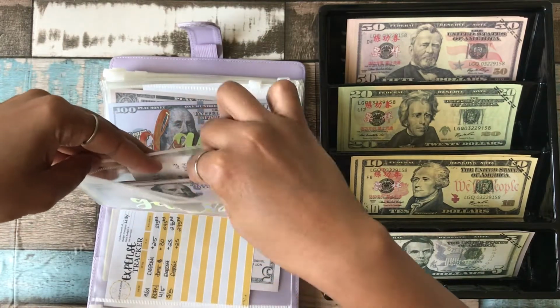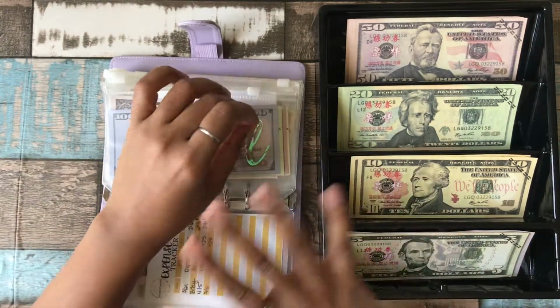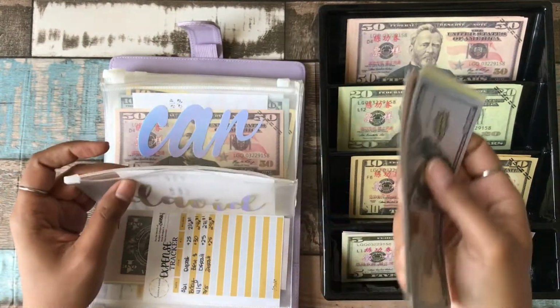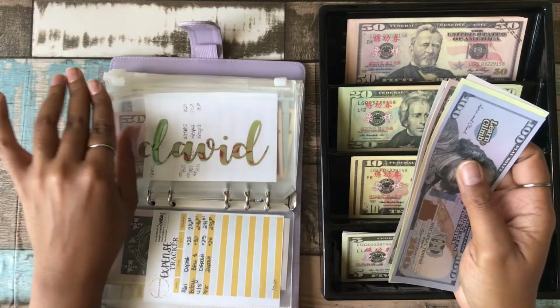It really helps me to visualize what's what and keeps me organized on the money that's in the account. That's why I like to have the representation with the prop money.